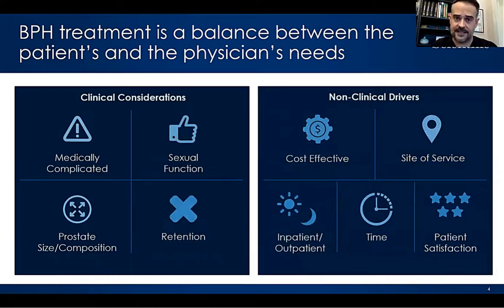When we balance things out, we're going to look at the clinical considerations, as we all would, things like a patient's prostate size or the composition, what medical comorbidities may complicate matters, the issues that they have with sexual dysfunction or function at this time, and things like urinary retention. But more importantly, we're also going to look at some of the non-clinical drivers. I think we can pretty much share across the board that the clinical considerations are things we're going to put into each one of the devices and or therapies we choose. But then you have to look at things like cost effectiveness. I think that's a big point that we have to emphasize to ourselves and to our patients.